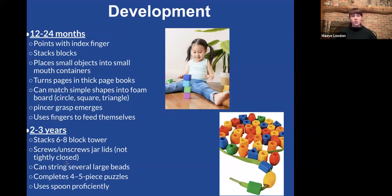So basically we're looking at big picture development. And with development, we always want to make the caveat that some people will reach these milestones a little bit early, and some people will reach them a little bit later. The most important thing to me as a therapist is not necessarily the milestones. Milestones are important, and obviously you want to pay attention to them, but I want to know where they are now and what's the next step. That's really what's most important.